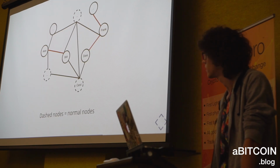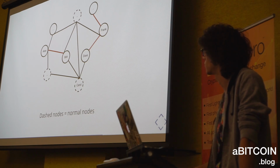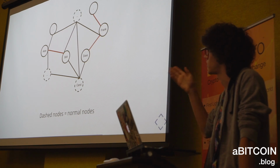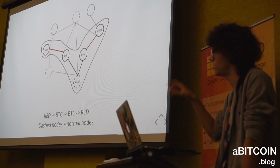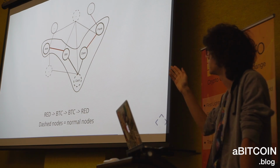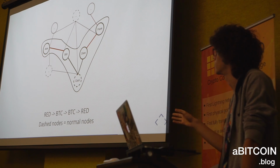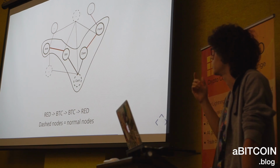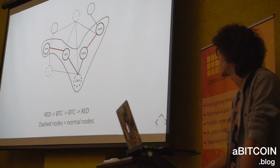This is an example, assuming we have this network where the dashed nodes are normal Bitcoin nodes that don't speak the RGB protocol. We have some RGB nodes, and we have some colored channels. We want Alice to pay Friend some red tokens, but clearly there's no path which goes directly from Alice to Friend. What we can do is still use this path, send some red tokens to Bob, Bob will exchange these red tokens to Bitcoin and forward the Bitcoin payment to Carol. Carol doesn't even know this is an RGB payment, it's not an RGB node, this is just a normal Lightning node. It will forward the Bitcoin payment to Dave, and then Dave will exchange back to red tokens. Obviously, you are expected to pay some kind of fees, but it depends.